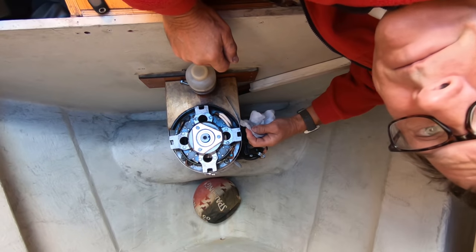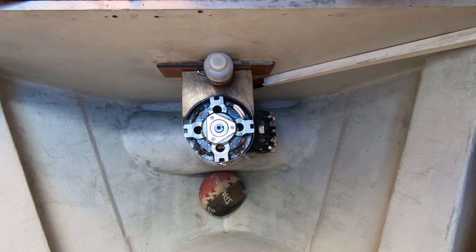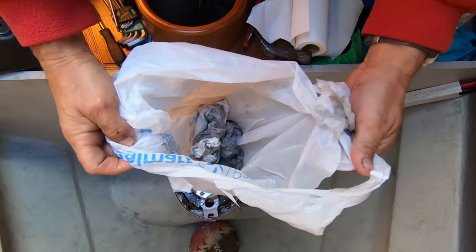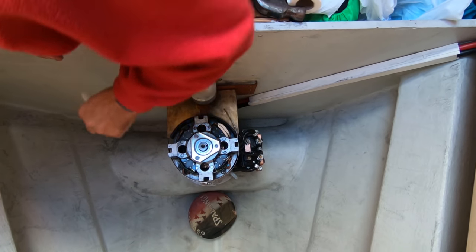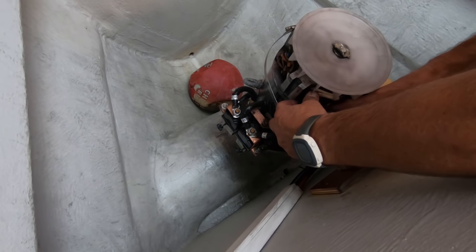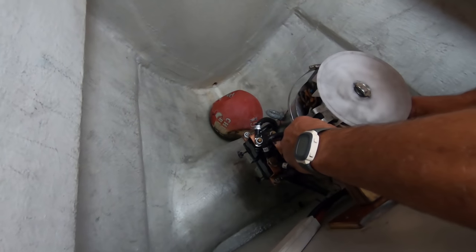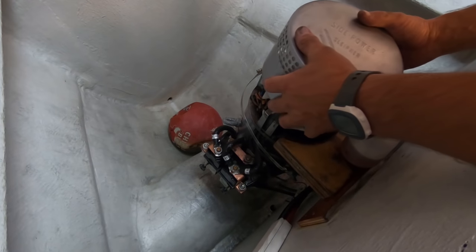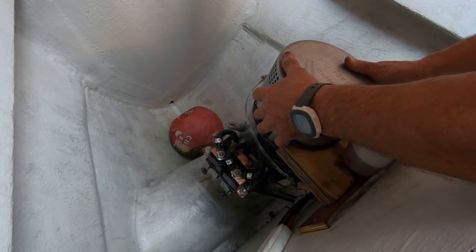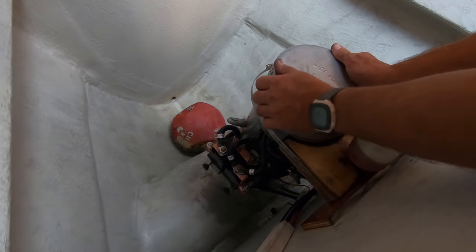So, brushes look good. We are going for just a general clean of all this black, of which we have got lots of black soot off. It's now looking not perfect, but a lot better. Reassembling is a bit trickier. As usual, it's always a problem. So, without sucking that rope down the back. That's easier. That's good.